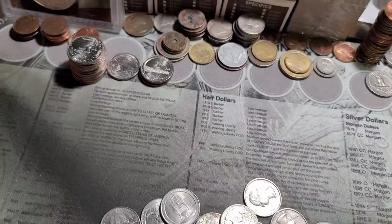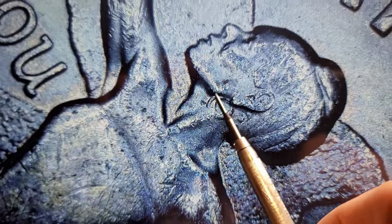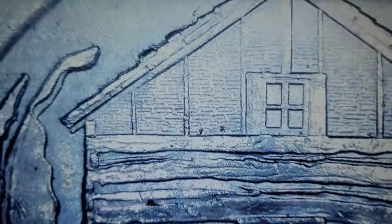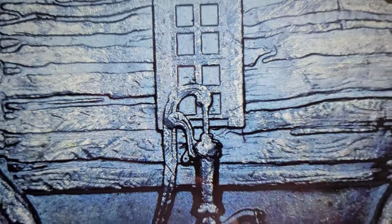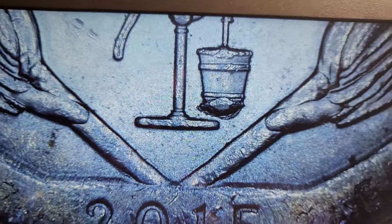Just finished roll number 11, and we had 2 finds. I have the Maya Angelou with DDR number 1 on Variety Vista. As you can see, extra doubling right here, or doubling in the earring. And then we have a Homestead with a little bit of snow on the roof right there. There's some die chips, and can't tell if this is just dirt, but it looks like there's a little die chip right there. But we also have a leaky bucket, so a large die chip at the bottom of the bucket right there. So hold these two aside, continue on with the hunt.